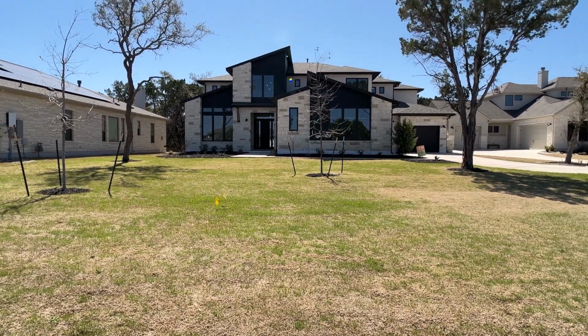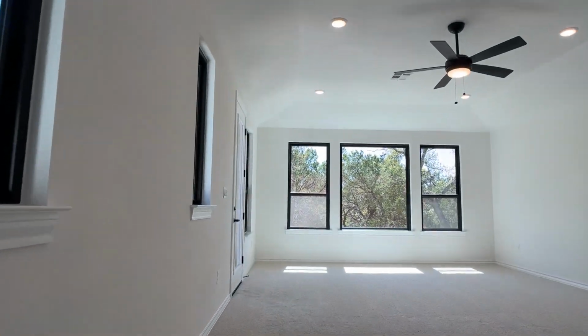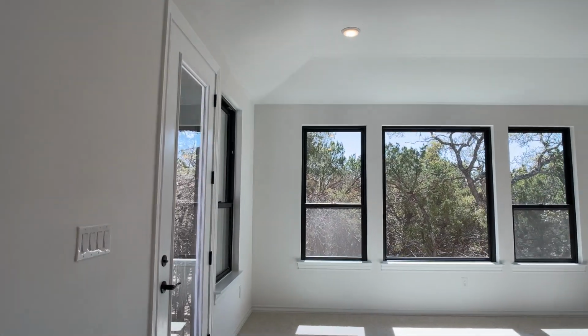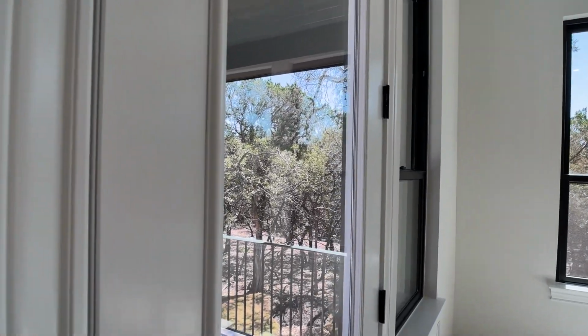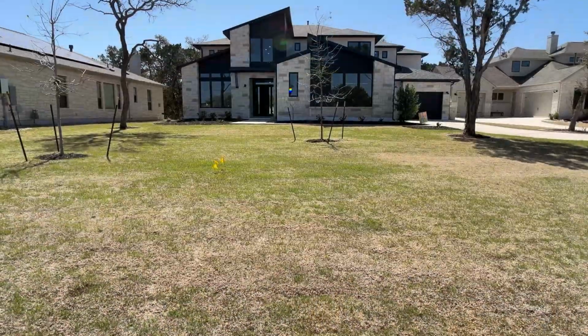We're touring a home with tall ceilings and design upgrades everywhere, but it's the views in this home and the second floor balcony, the game room and the media room upstairs that really make it stand out. Stick with me for a great home tour.